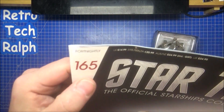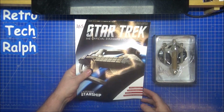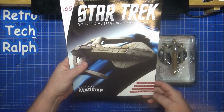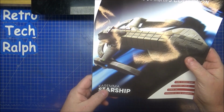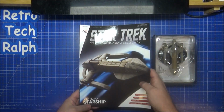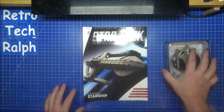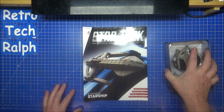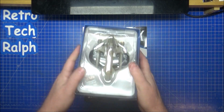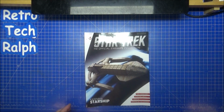This time, issue 165. Right, this time it is a 24th century cargo ship operated by the... I don't know how to pronounce that. Is it Karema? This was on the Deep Space Nine episode, I think it was Starship Down? I'm not entirely certain. Probably is. So, models there, let's have a look at that in a few minutes. Let's get on with the magazine.